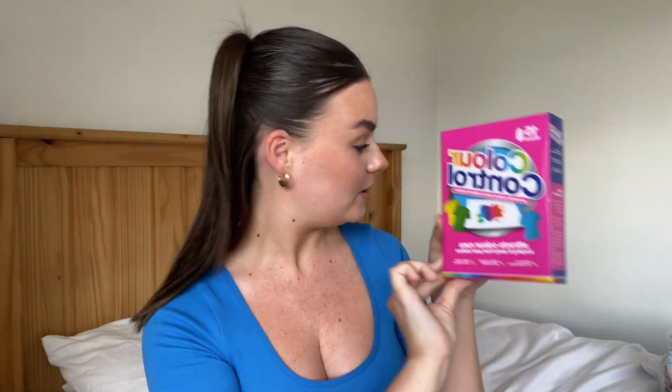I have 2 more things to do with laundry, and I have some colour control, which prevents colour runs in mixed washes. So you know when colour fades and runs, this is to catch the colour, I think. In a previous Cherryz haul, I got a darkening sheet one like this, which makes the dark clothes stay dark. And I've used that a couple of times. So I have high expectations for the colour control ones.